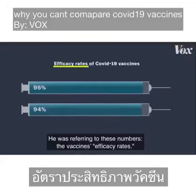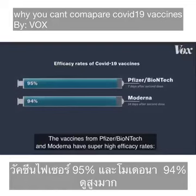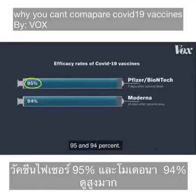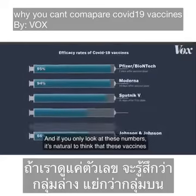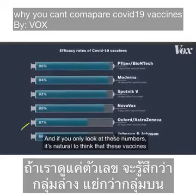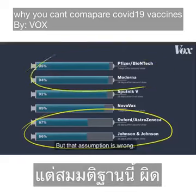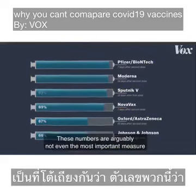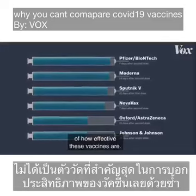vaccine's efficacy rates. The vaccines from Pfizer, BioNTech, and Moderna have super high efficacy rates, 95 and 94%. But Johnson & Johnson, just 66. And if you only look at these numbers, it's natural to think that these vaccines are worse than these. But that assumption is wrong. These numbers are arguably not even the most important measure of how effective these vaccines are.